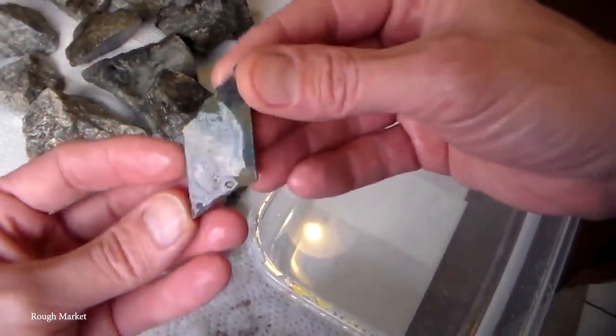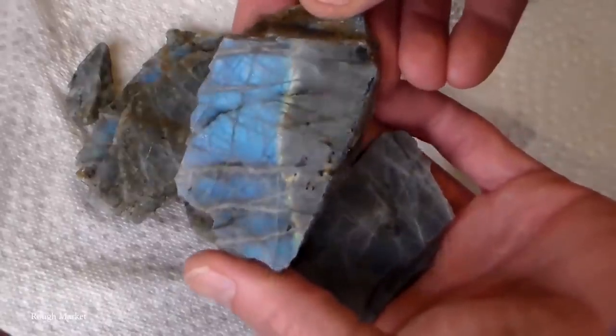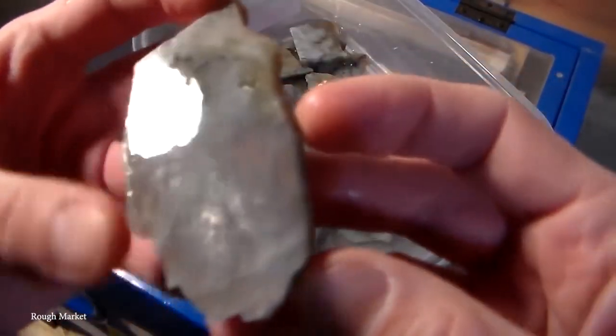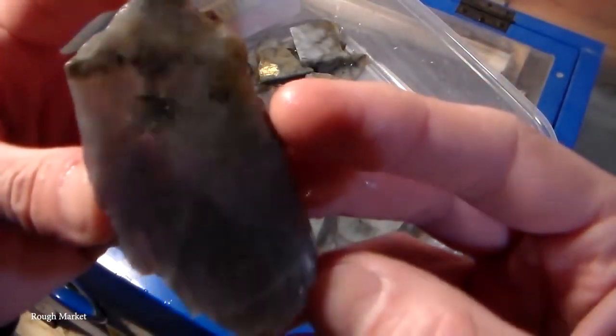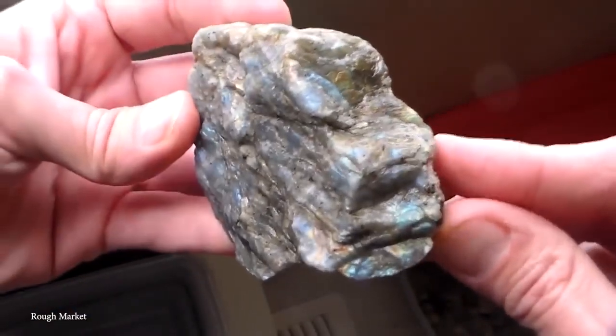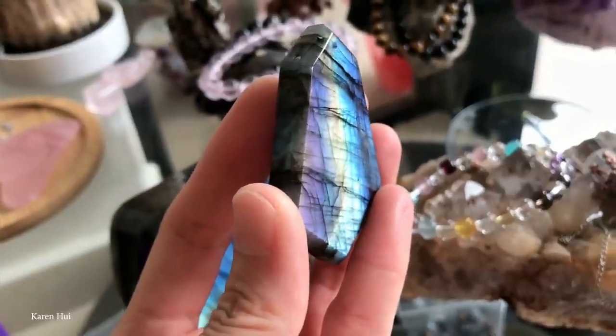It's also found in Madagascar, Australia, China, and the US, and there's a very peculiar trait that's found in labradorite, and this even led to the creation of a new term to describe it, labradorescence. Because of the unique way in which the crystals form on a submicroscopic level, light can be reflected in an unusual way, which creates an iridescent optical effect.